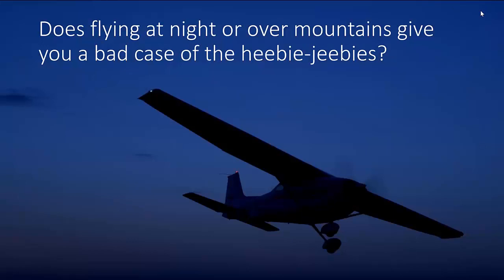So does flying at night or over the mountains give you a case of the serious heebie-jeebies? If it does, the best way to fix that is to figure out how well your airplane and what your personal skills actually are. So today we're going to talk about the aircraft engine and what you need to watch out for with trends and how to improve your safety margins with your engines.